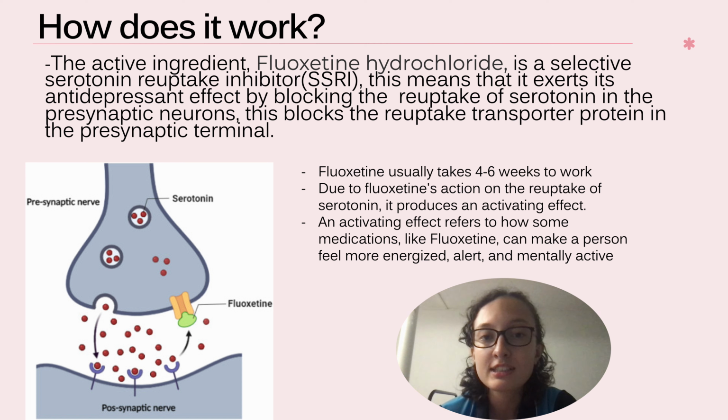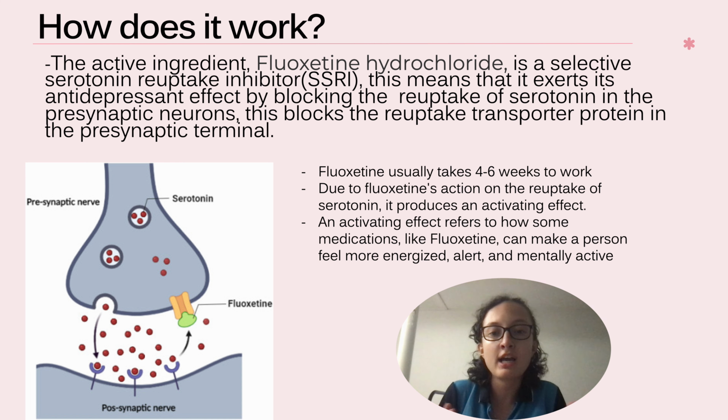This is going to mean that fluoxetine will take about 4 to 6 weeks to work, and you'll notice it starts to work if you feel a bit more energized and happy, which is a better improved mood. And due to fluoxetine's action on the reuptake of serotonin, it produces an activating effect. That activating effect again is going to be that happy, energized, alert, and mentally active feeling. So it's going to make you feel good, hopefully. If not, please call us and we'll try to figure out what's going on.